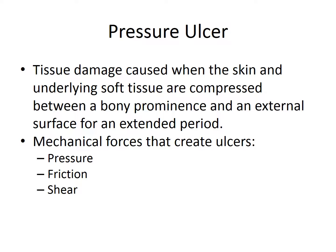It happens by different forces, so pressure, and then you have friction and you have shear. So friction is a mechanical force that is exerted when the skin is dragged across a coarse surface, such as in this case your bed linen. So you have two forces that are moving across one another. So that's what friction is, right? And usually pressure is not involved with friction, right?